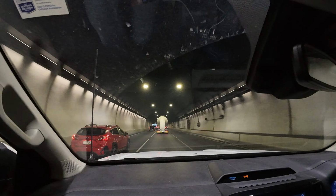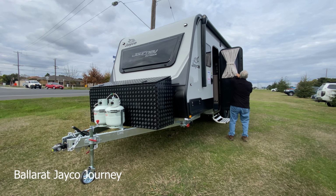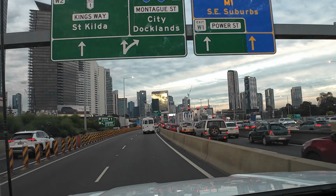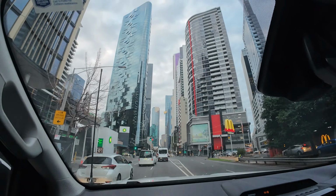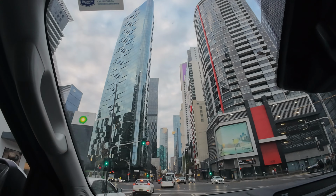Off to Ballarat we go. You know they say you should never buy the first thing you see? So we shall look at the one at Ballarat. It was an awesome van, but the trade-in value wasn't there, so we walked away. One wrong turn on the way home, and now we are getting a city tour.